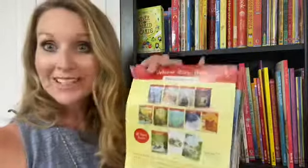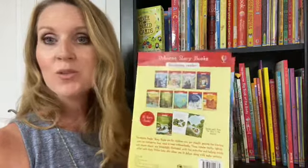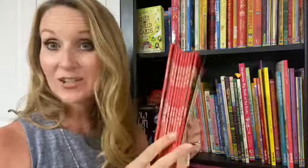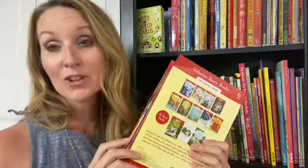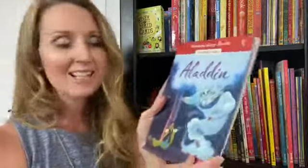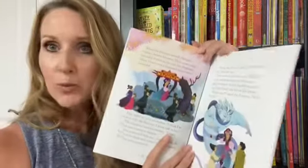A new collection of books are the Usborne storybooks. They come in 3 different levels. You can get the pack that is for beginners, you can get the one for developing readers like this one, or you can get the one for confident readers. These are a nice springboard from our Read with Usborne. You can see the text here. It is challenging. It's not super simple.